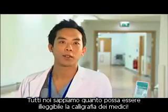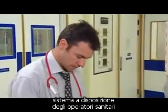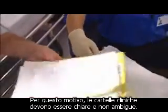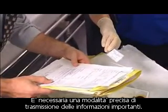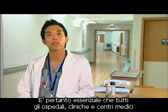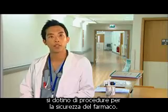We all know how bad a doctor's handwriting can be. Yet sometimes the medical notes are the only way that healthcare professionals have to communicate with each other. Therefore, medical records need to be clear and unambiguous. They need to provide an accurate way of conveying important actionable information. It is essential that all hospitals, clinics, and treatment centres have established policies for ensuring medication safety.